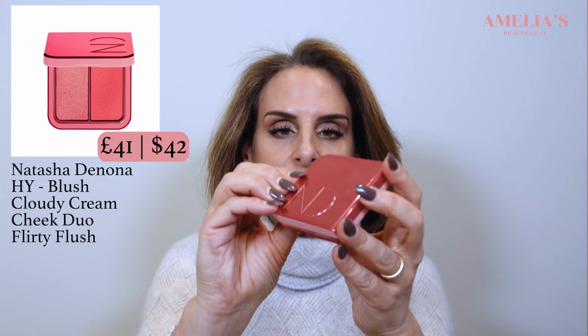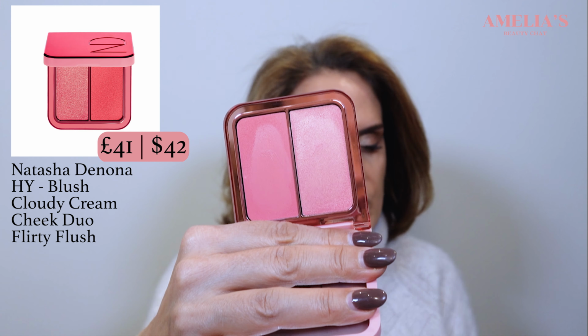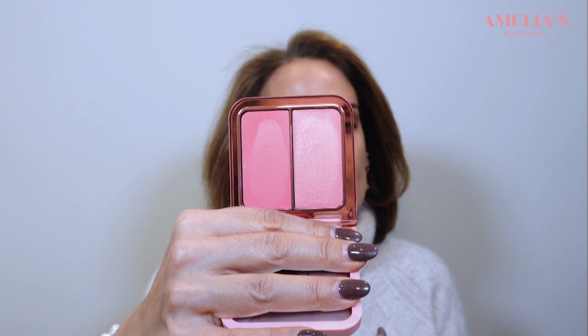Let's compare it to the Natasha Denona. Now, what she's done on this new range here, this pretty. We've got a powder, well, it's a cream blush, sorry, and a highlighter. They're semi-matte and a balmy glow finish. You get 2. They are different shades. It's not like the Patrick Ta where you get the same shade but with 2 different finishes. They are different shades, but they're complementary.